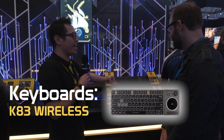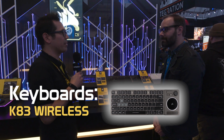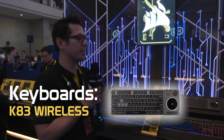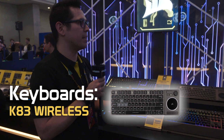So next we have the K83 wireless. This is good for home theater PCs or people who have different home theater devices, like streaming devices. You can connect this up to 2 Bluetooth devices, and there's also a USB wireless dongle, so you can hook it up to your main PC as well.